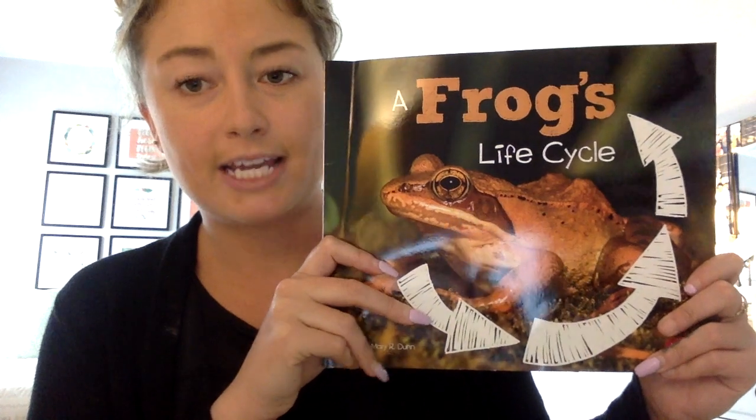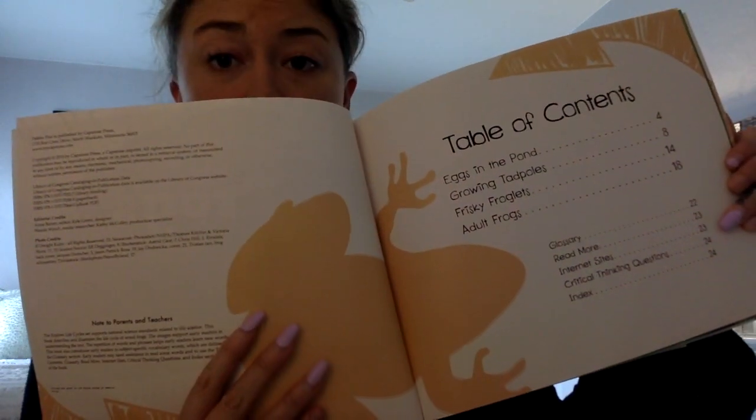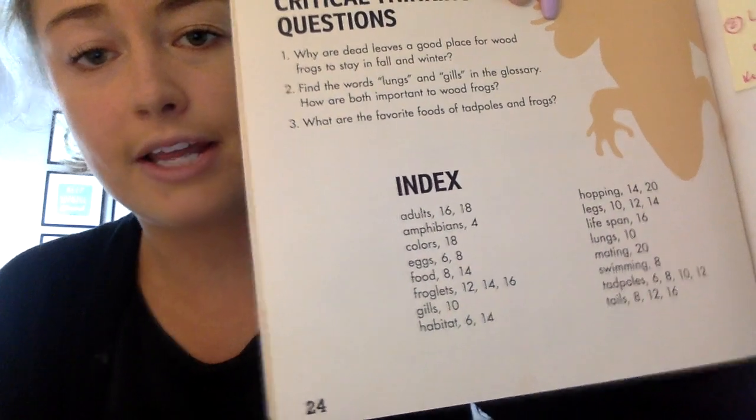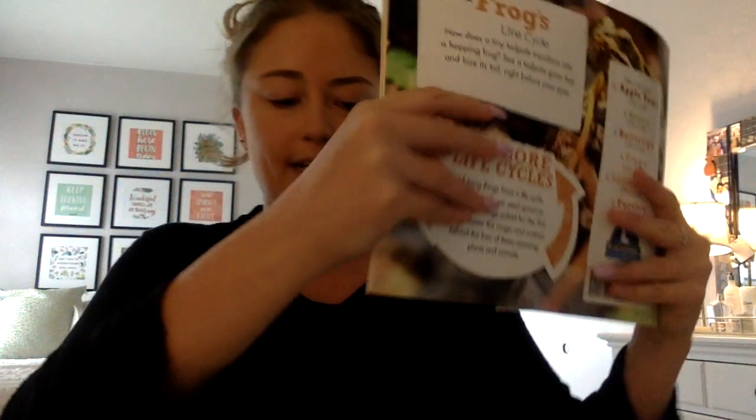Oh my goodness, friends. Okay, so is this book fiction or nonfiction? It's nonfiction. We can tell because of the real pictures, right? They're real photographs of frogs. We can tell because there is a table of contents. Tells us where to find stuff. We can also tell because there's a glossary, a list of vocabulary words. And friends, there's also an index. Remember, an index is at the back of the book and it also tells us where to find things, right? There might be more than one page. So like adults, you might find on page 16 or 18, amphibians, page 4, tells us where to find stuff.